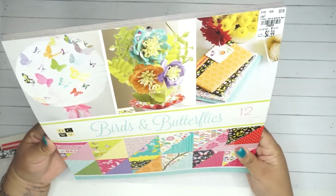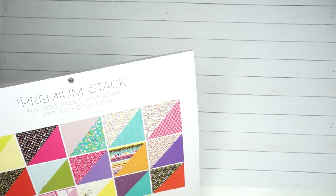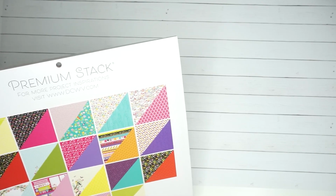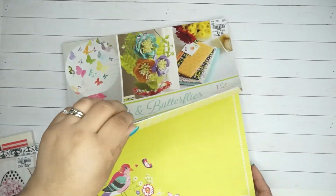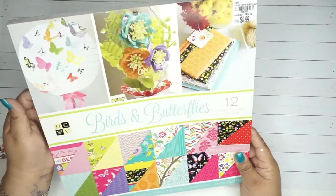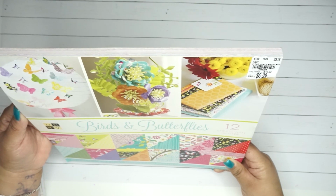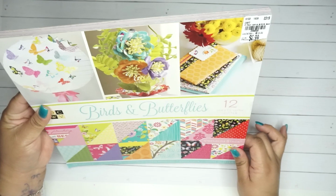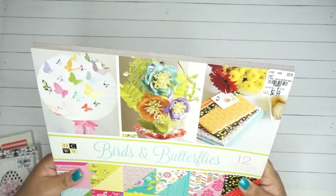So this is the first one from DCWB, which I know I've said in the past. I can't remember what it is, but it doesn't have it anywhere. But anyways, this one says Birds and Butterflies. There's 12 sheets with glitter and they're double-sided. There's a total of 36 sheets and they're 12 by 12. And like I said, 12 of those are with glitter.